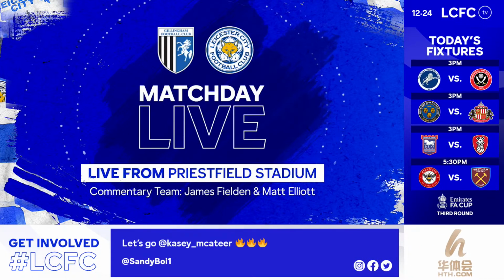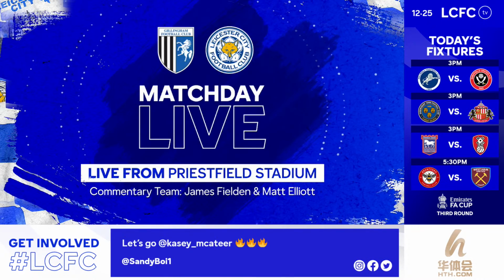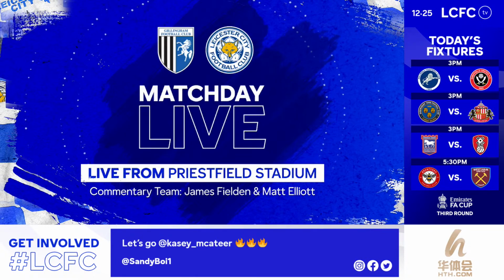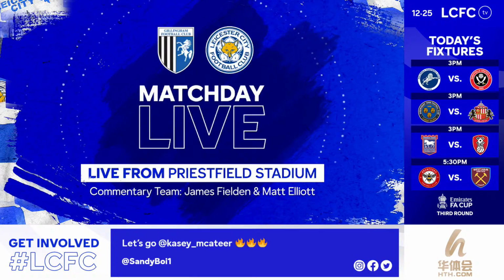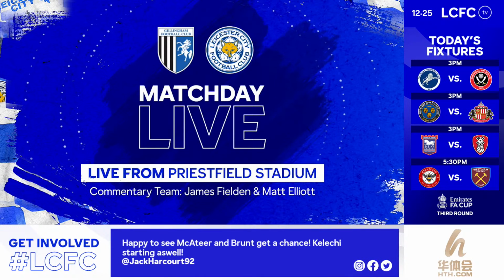Last visit in September 2004, goals from Matt Heath and Dion Dublin secured the victory that day. Hopefully something similar here in this one. We are just awaiting the arrival here of the two teams. It is very, very cold. It wasn't too bad around here yesterday, but temperatures have certainly dipped. But as Matt was saying, the wind has certainly not helped things here.